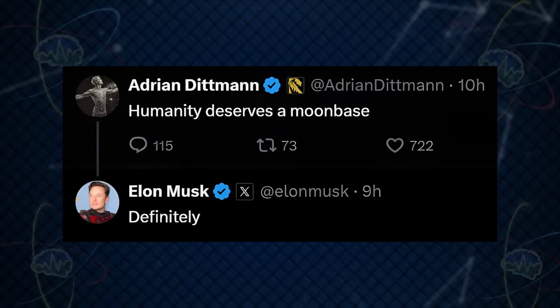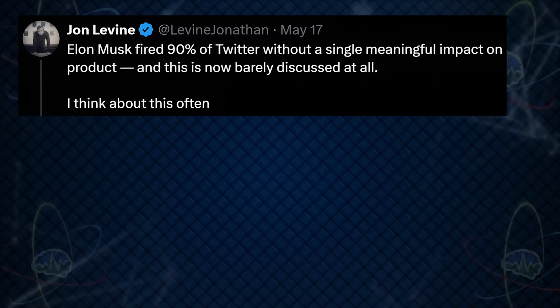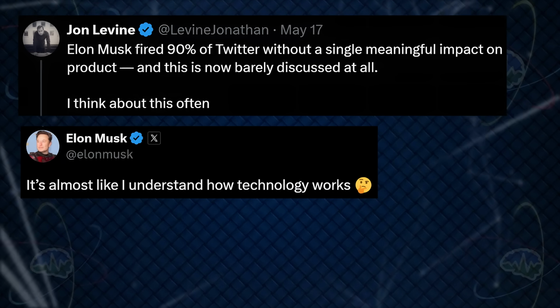Adrian says humanity deserves a moon base. Elon says, definitely. John Levine says Elon Musk fired 90% of Twitter without a single meaningful impact on the product, and this is now barely discussed at all. I think about this often. Elon said, it's almost like I understand how technology works.